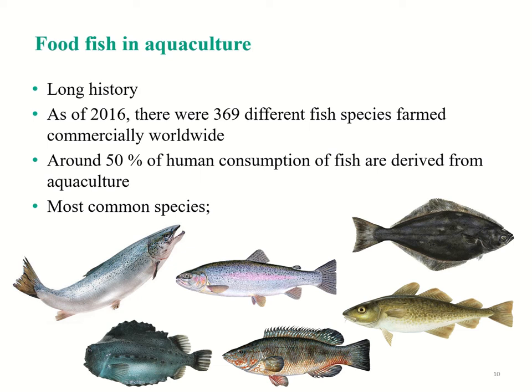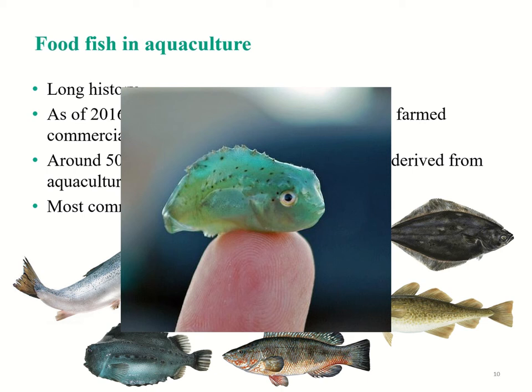And before I continue, I just want to show you the babies of the lumpfish. Because the lumpfish here has the cutest babies in the world. It's just a digression, but I just wanted to show you that before we move on.